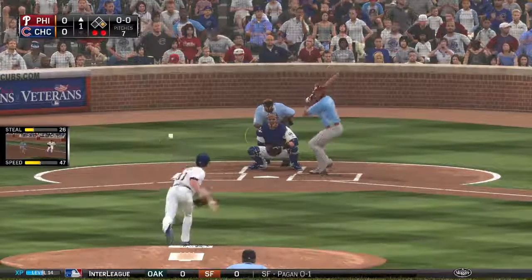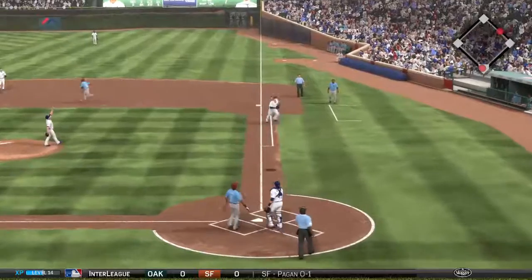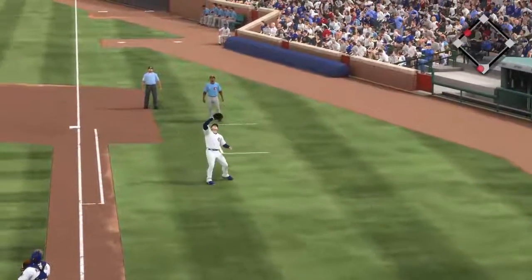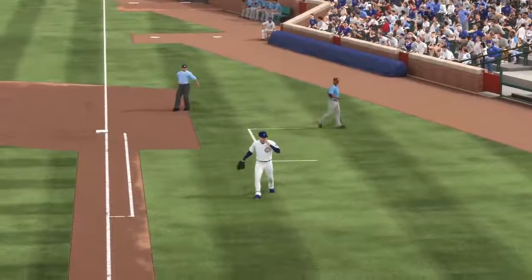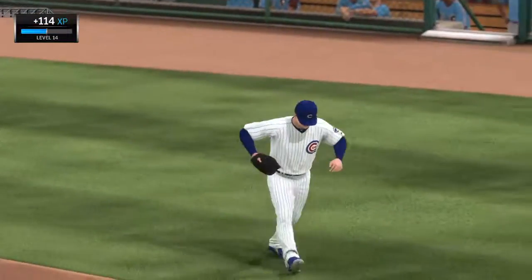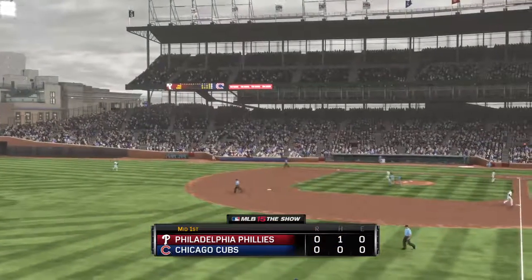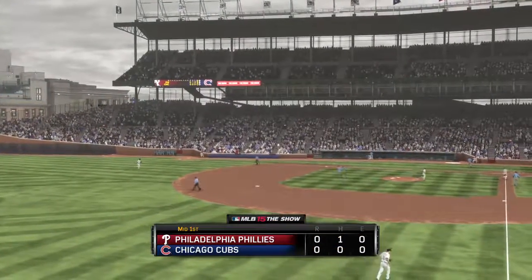Stepping in now, Maikel Franco. Now he lifts a high pop-up, drifting into foul territory on the right side. And Rizzo is able to make the catch, and the inning is over. 1 left for Philadelphia. Now the Cubbies will get their first crack. No score.